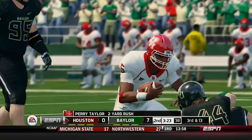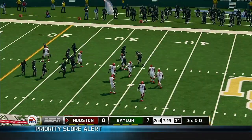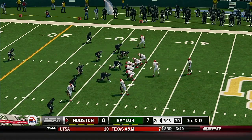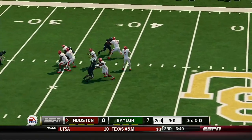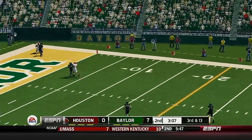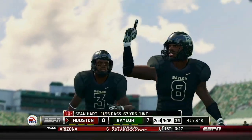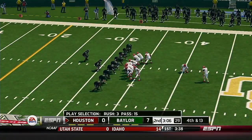Forward to about the 33. Taylor comes away with about 2 yards on a little draw play. Well, this corner isn't the biggest guy on the field, but he made a nice tackle there. He heaves it to the end zone. No, incomplete. You don't want to ever give your opponent a second chance, but that's exactly what they did by not making that interception. Fourth down.